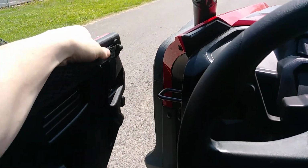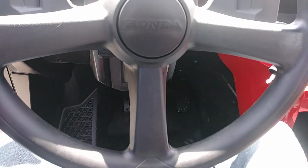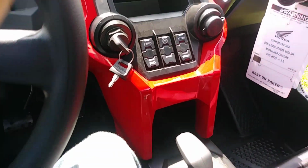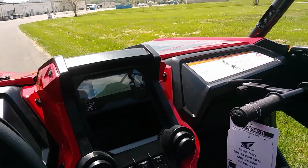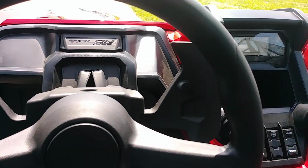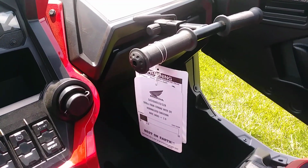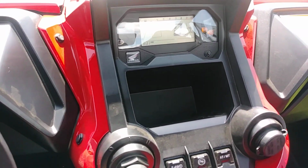And the door, solid. Sometimes people say that side-by-sides rattle and all of that. Now granted, you are going to get somewhat of a shake sound, but for the most part, what you hear on this is by far nowhere near as bad as what you would hear in a Polaris.